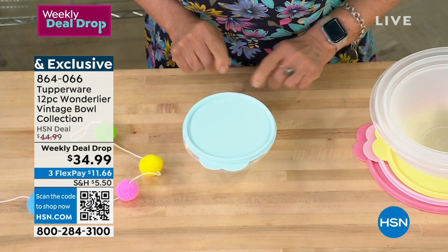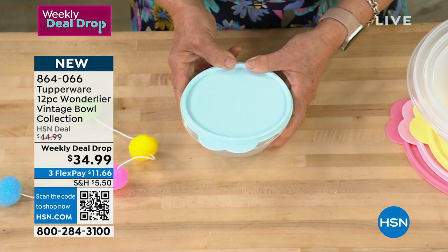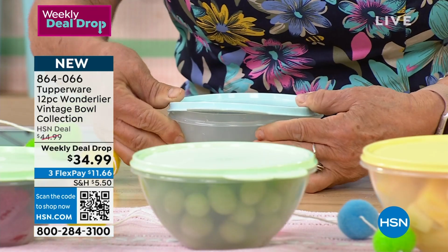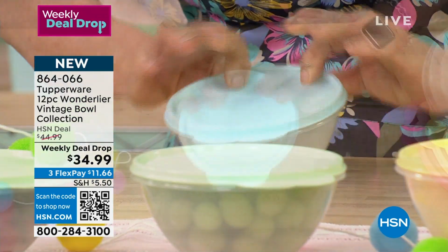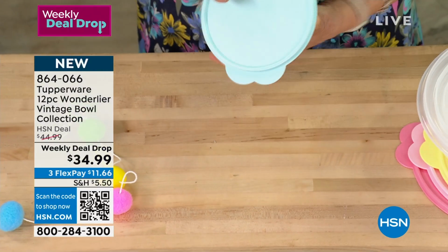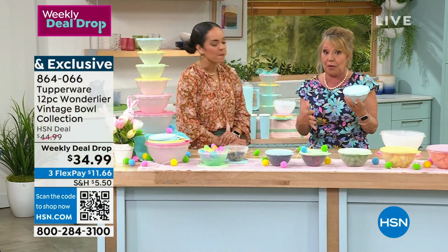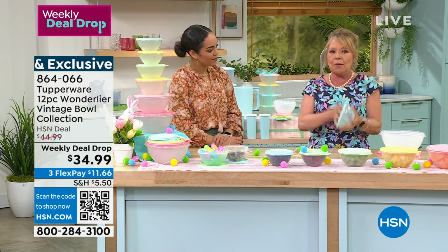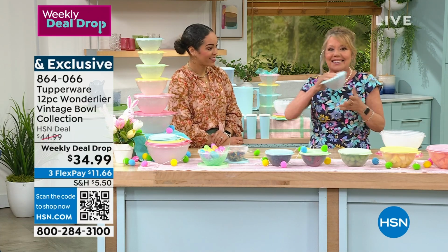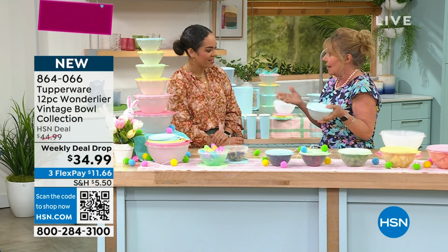Now, our original Wonderliers had a burping system for the seal. On this one, you go around the edges, and then you'll hear a little pop. There you go. And now you're going to be able to be confident that the groceries that we're paying a fortune for are going to stay fresher longer. You can be confident that if you put this in the cooler, it's not going to leak, it's not going to go all over the back of the car. That's why we love Tupperware.